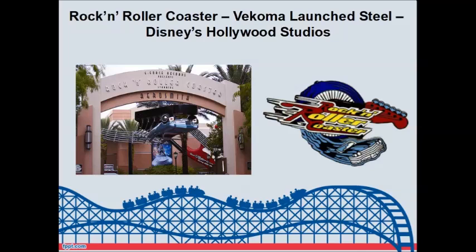Next is going to be the Rock 'n' Roller Coaster, and this is at Disney's Hollywood Studios. It's a Vekoma launch steel coaster. I've not ridden this coaster, so I can't really tell you how cool the ride entrance looks. That shows in the picture, it doesn't really match the logo, but I myself love roller coasters, and it's kind of a cool punk rock and roll logo. So I thought that was kind of cool how they've got the guitar coming out and the coaster kind of looks like it's spiraling from a piano or something.